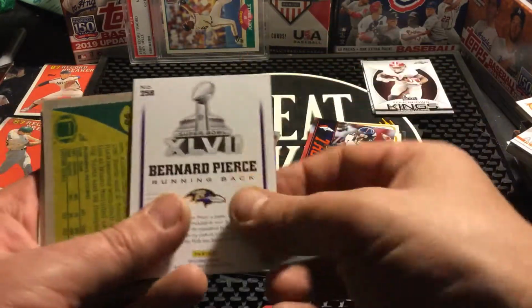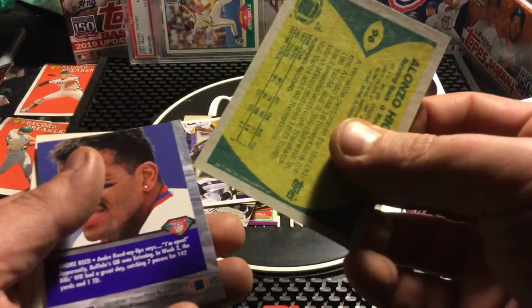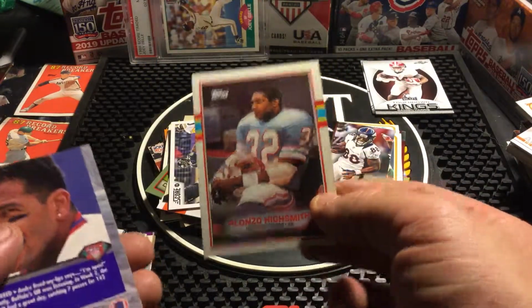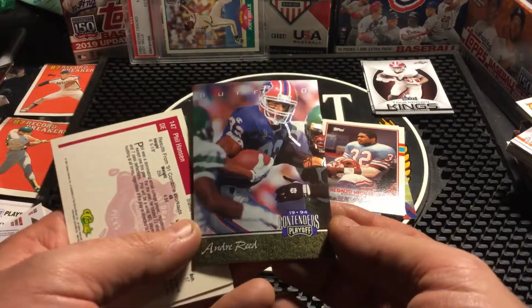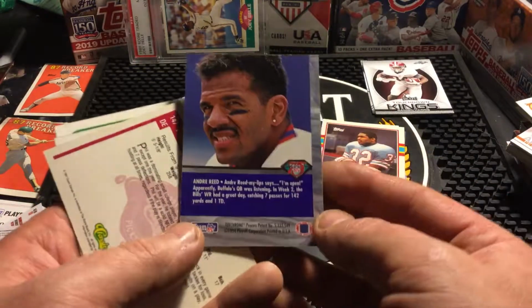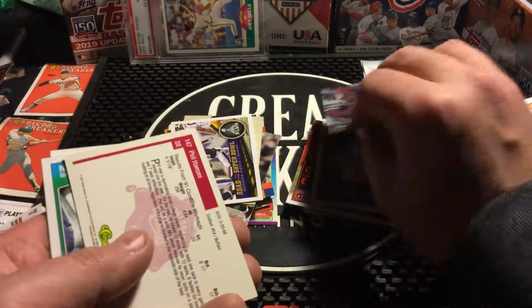Sweet Jesus. Score Super Bowl, Bernard Pierce. He's terrible. Alonzo Highsmith, second year. I believe he's coaching the Browns right now. Hall of Famer Andre Reed. He's kind of a dick in real life, and he's kind of a cheap ass. But he was one hell of a football player. But he is cheap.